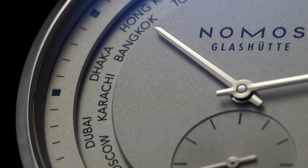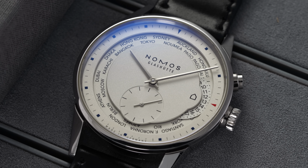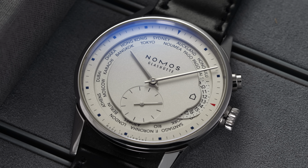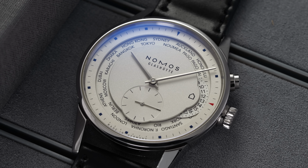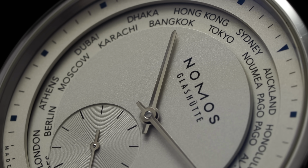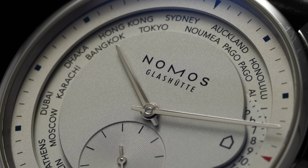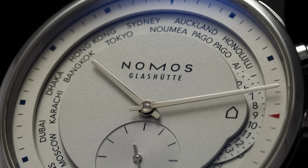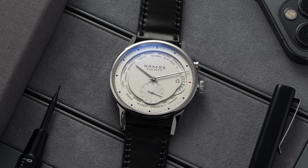How this works is you have the 24-hour disc that's sitting next to the 3 o'clock position next to the crown. And then you'll have a disc for all the different cities on the outskirts of that central dial. One of my favorites. I have a full review on this watch on my review channel, so I'd recommend checking it out if you want to dive into this one a little bit deeper, because it's probably not talked about as much as some of these other ones on this list, but one that I would certainly recommend.